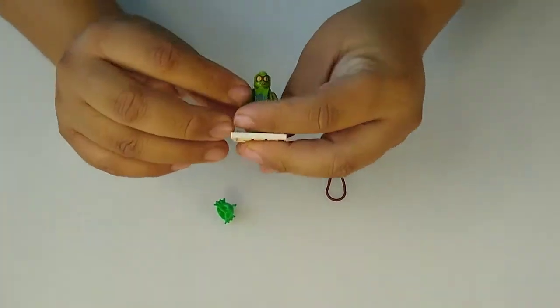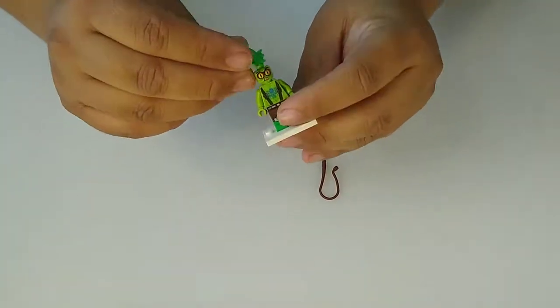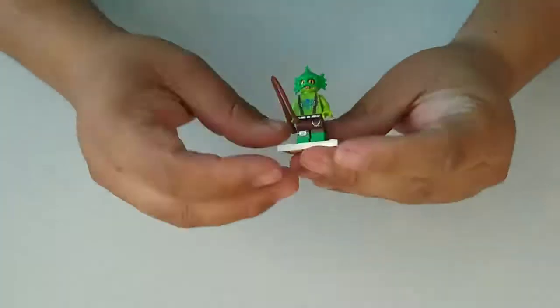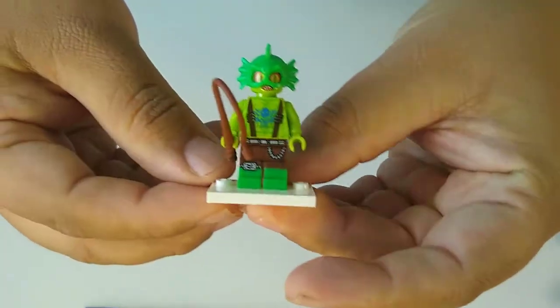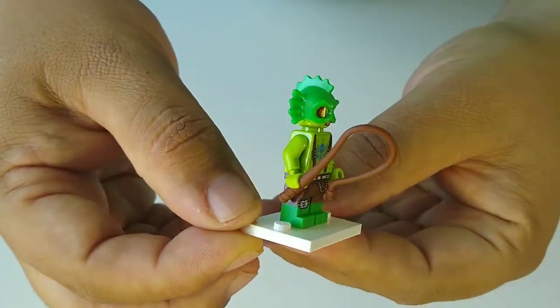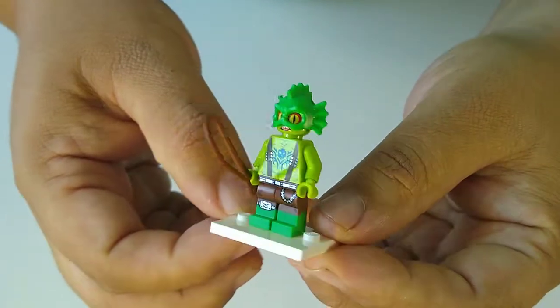But of course, the swamp monster's got the crazy little eyes. And of course, he's got his cool little hat on. He's wielding his whip, battle whip. He's got an interesting little uniform. This time he's actually wearing some clothes, which makes it kind of interesting. Yeah, so that's the swamp monster. That's really cool. Let's turn him around.